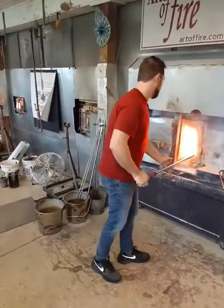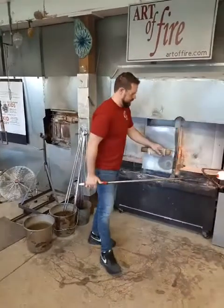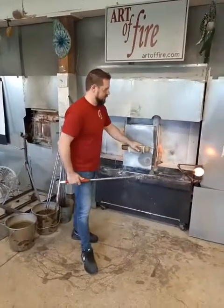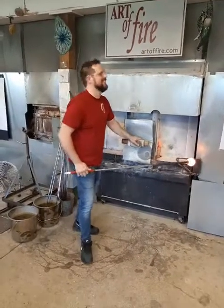Anyway, as I was saying, in the opaque glass, we look more toward the shape of the glass and watch the movement.